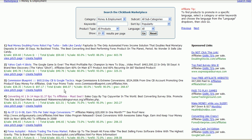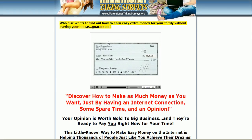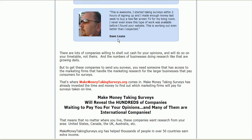So that's still very good money, and it will tend to convert a lot better than the more expensive items as well. So what I did, I went ahead and clicked on it, and then I brought up the sales page so that I can take a look more in depth at this particular product. So I see here the sales page looks very attractive to me. It looks like something that I might stay on here to read. It actually grabs my attention.